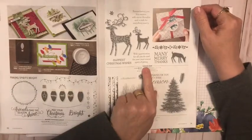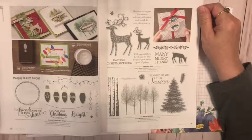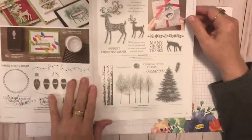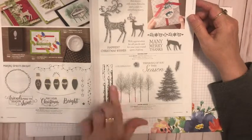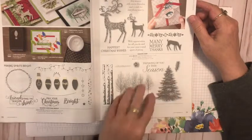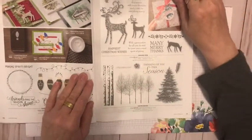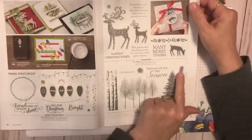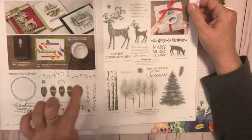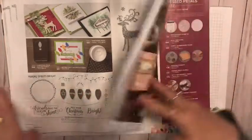Okay, the Dashing Deer. Love these deer. They are just beautiful, and they coordinate with the Detailed Deer dies. This one I have done in gold paper, just over and over again because it's beautiful. Winter Woods. This right here to me is so gorgeous, and you can stamp it several times and get depth in your picture by inking up, stamping off, and stamping on. It's just beautiful. And the Christmas tree and the little fir, pine cone there, and the birch trees there.